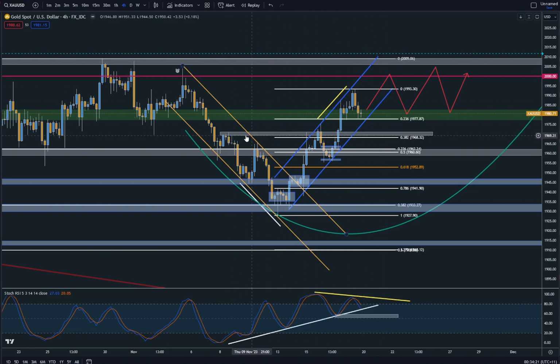You could get a retest of this previous support, this 1970s level, which has played a little bit of its part as well. But as long as it maintains above 1980, I think the pressure is still on to keep pushing towards and taking out these other levels.